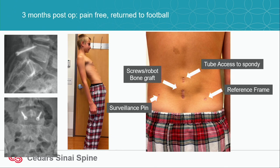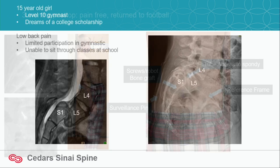These screws have to be perfect. And this kid is playing football 3 months later, bending backwards. No pain, doc. Why do you keep asking me that?